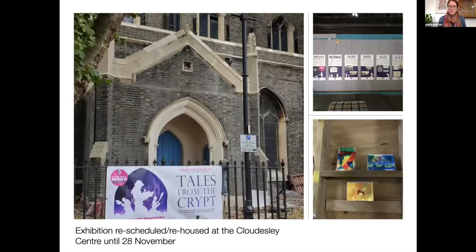So as has just been mentioned, the exhibition took place in the school and then was set up in the museum and the archive, but unfortunately had then to be moved again to the church, where you can see a couple of little shots here of some of the children's work. And we're just in the process at the moment of trying to get the children to come and see their work in the church too.